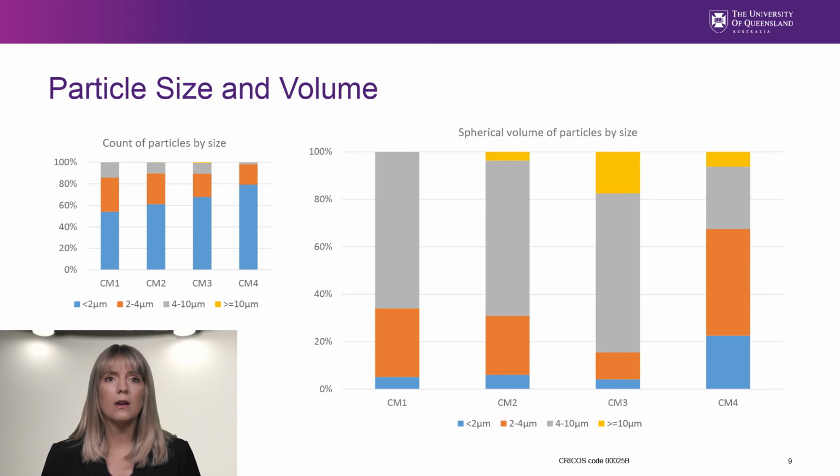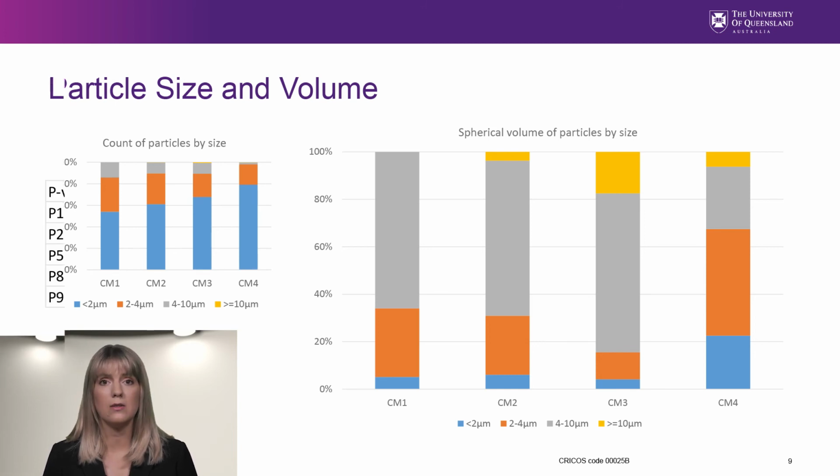For instance, for mine 3, particles over 10 microns account for only 0.5% of the count of particles, but 18% of the mass on the filter. Mines with a greater number of large particles may have a harder time complying with statutory limits, but may not necessarily pose more of a health hazard.